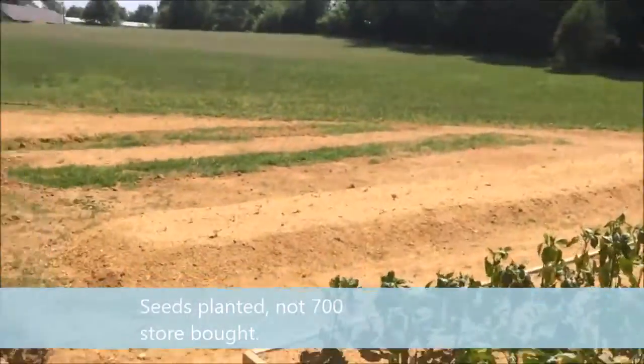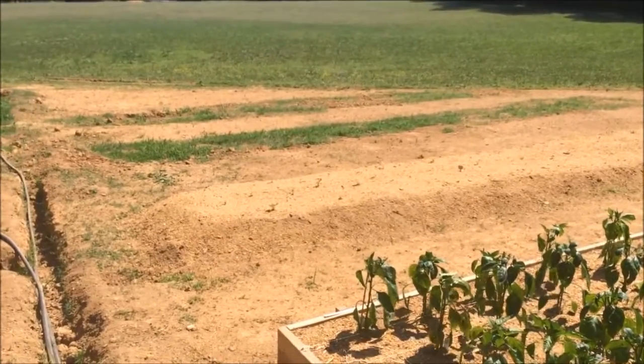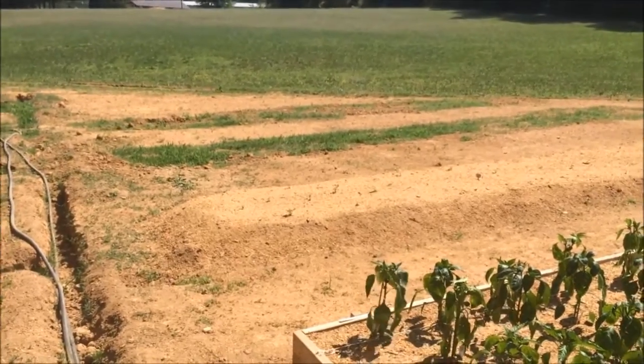That's a lot of peppers. And watermelon in that last one. Is that just a grow bed there, or a soil bed? A soil bed.